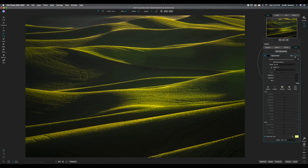You can also, of course, change the blend mode. A lot of people like to dodge and burn in soft light. And so you can change the blend mode to pretty much anything you want.